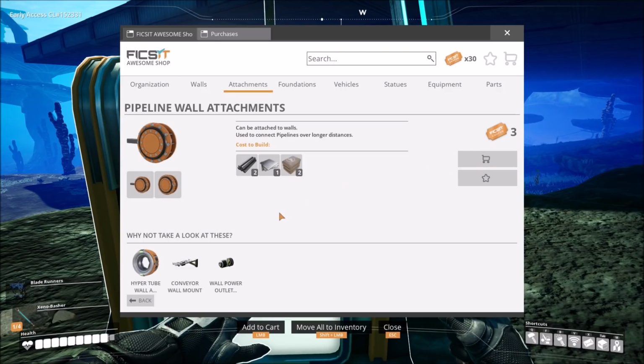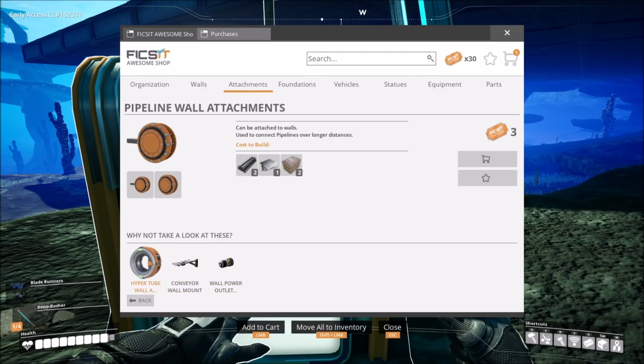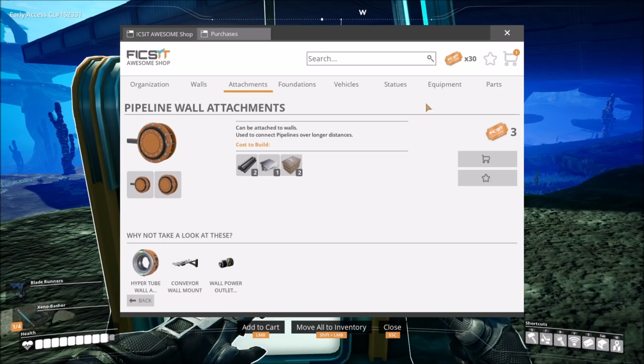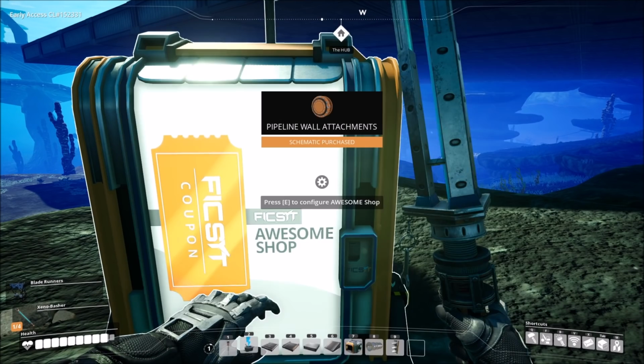I like the storefront. It's obviously kind of a tongue-in-cheek joke about it. Like, here's your purchases, don't forget to add it to your cart. And then why not take a look at these, right? It's like a little advertising thing. It cracks me up. Other purchasers also bought hypertube wall attachments, right? It's funny. So you can go ahead and just buy these right away, you can remove them from your cart, I guess you can save for later. But I'm going to go ahead and buy the pipeline wall attachments.